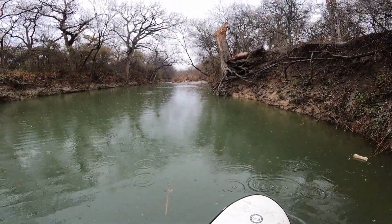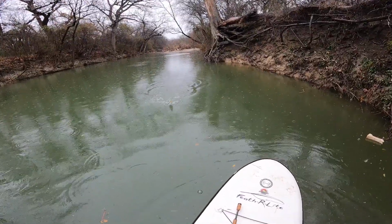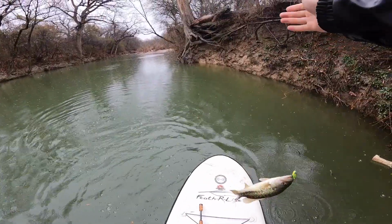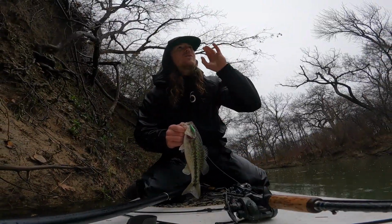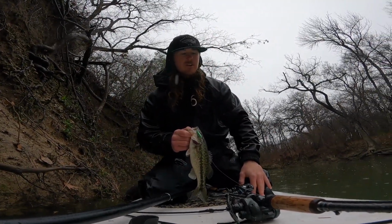Got one. There he is. Decent one too, heck yeah. I knew there were fish in this pool. Let's go. That's a spot. I know from one trip before this that if you go any further that way, it really doesn't amount to much. There's not a whole lot of productive water.